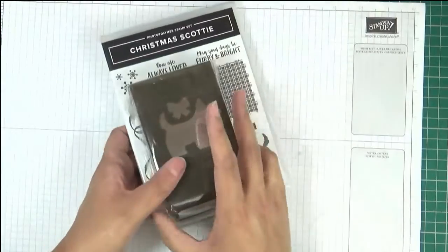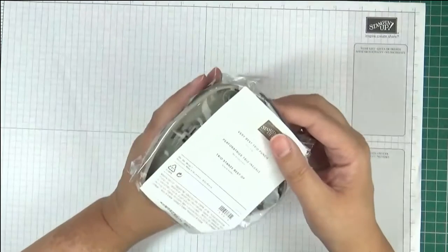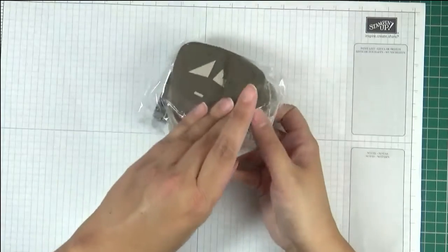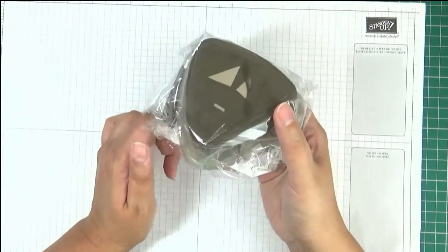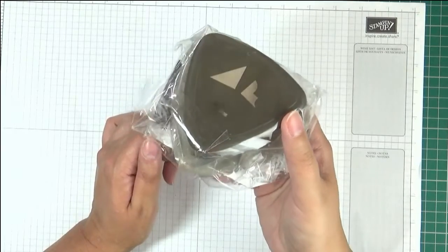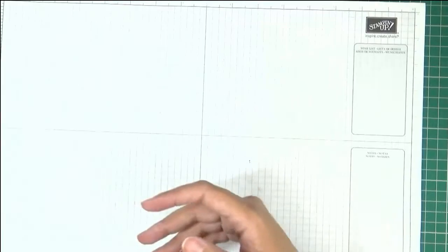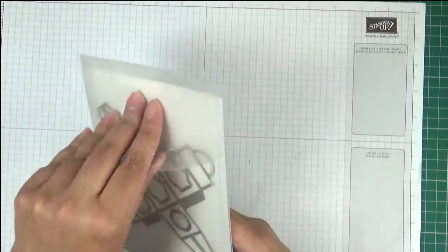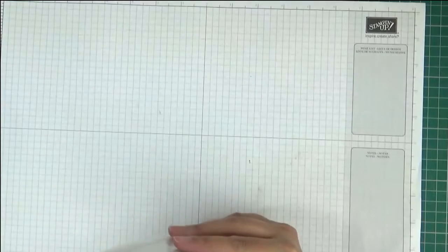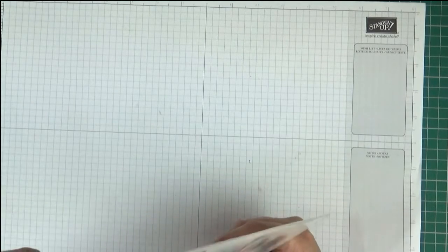Oh, so cute. Adorable. And then I've got one more punch to show you here, and this is the very best trio punch. Whoopsie Daisy. And you can see it cuts out these 3 different images. You know, you put it in and it will cut out. There's an edge punch. Okay. A die. This is called the something dies. I don't know what the name is. Let's look at it and see. What are the names of these dies?